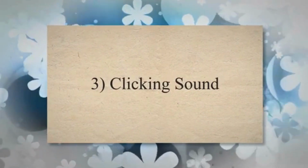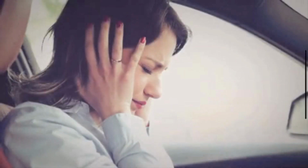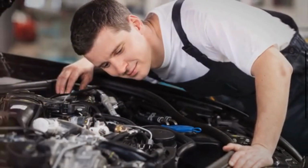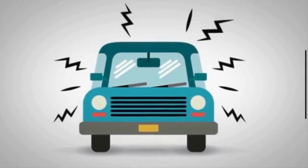3. Clicking sound. When you attempt to start your car and you hear a rapid clicking sound, it's often an indication that the battery doesn't have enough power to engage the starter motor. This clicking sound is typically caused by the starter solenoid trying to engage, but failing due to insufficient voltage.